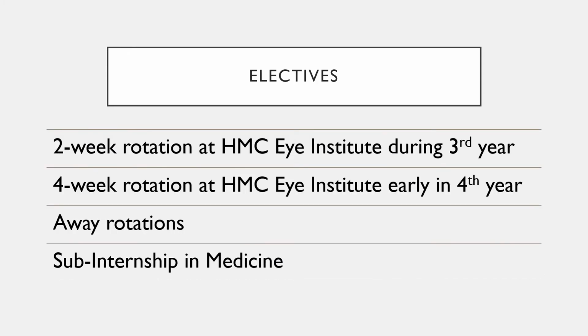Here are some electives that I recommend doing if you're interested in going into ophthalmology. The first one is a 2-week rotation at Heart Review Eye Institute during your 3rd year. If you have any inkling about ophthalmology or just want to explore the field more, I definitely recommend doing this rotation. It gives you the opportunity to get to know the faculty, get around a slit lamp and figure out how it works, and see the flow of a clinic. And I think it's really important to get your face into the program and get to know some of the attendings there. If you decide ophthalmology is what you want to do, then I definitely recommend taking the 4-week rotation at Heart Review Eye Institute early on in your 4th year.